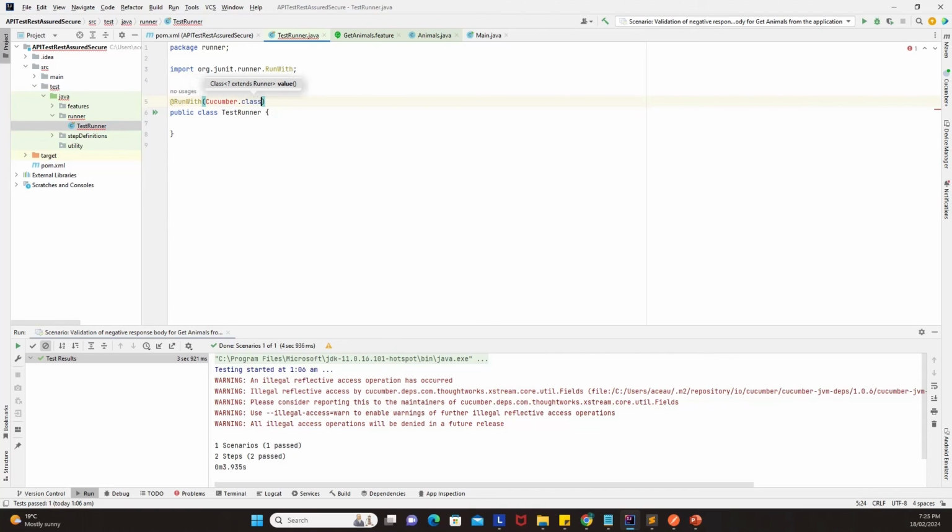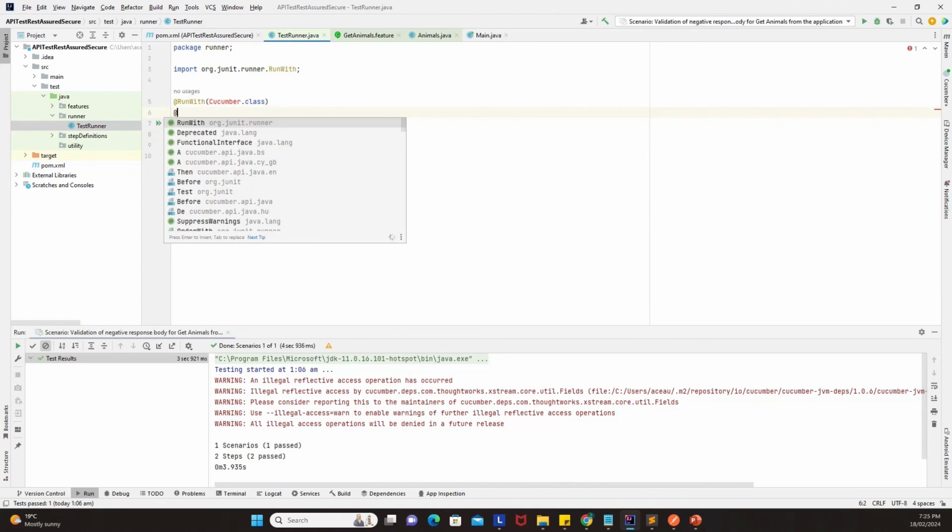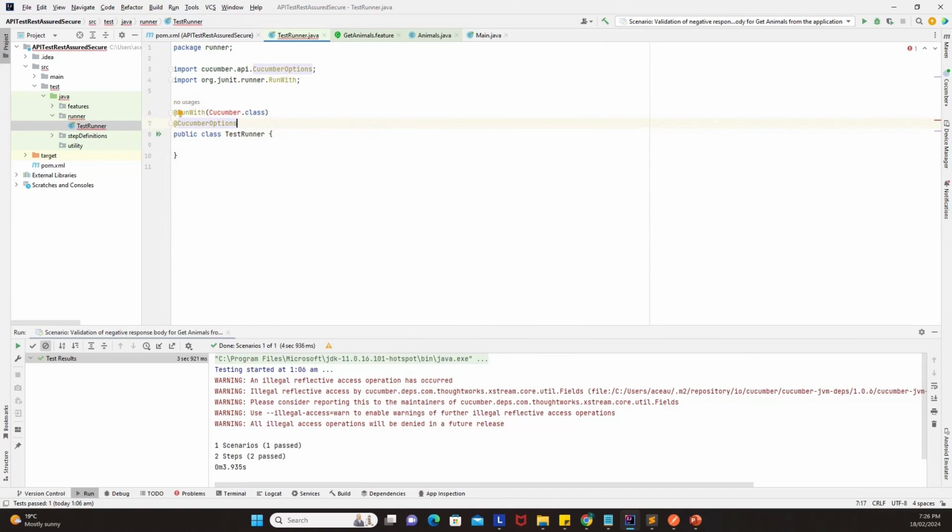Okay. Now, apart from that, I will have to add another annotation which is CucumberOptions. Okay, so @CucumberOptions. This is coming as part of the Cucumber API. Okay, so I'll open up and close the round brackets as well, and I'll add some values over here, which is features, which is important, and this will be in double quotes, and we will fill this value as well.